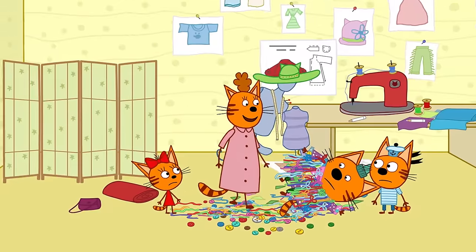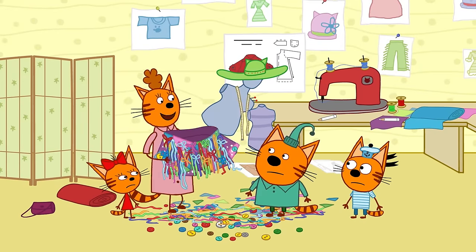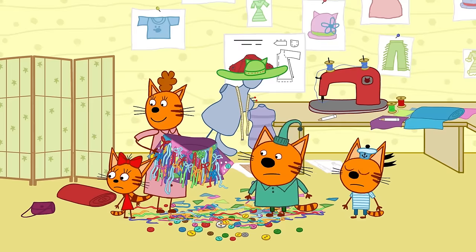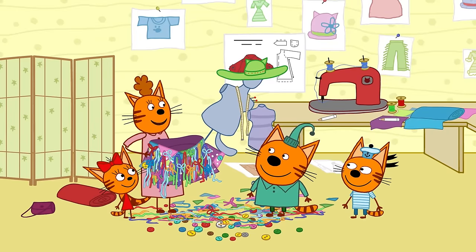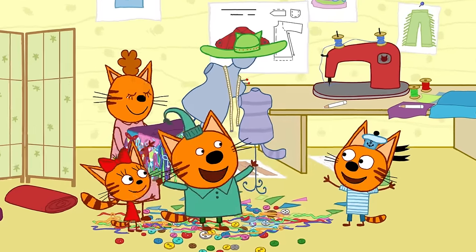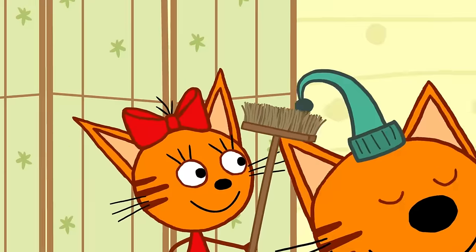Don't worry, my darlings. That was actually just a practice coat to try things out. I'll make the real thing with this fabric I just bought. And if you would like to help me out, you're all very welcome. So awesome! Me wow, me wow, me wow, me wow!